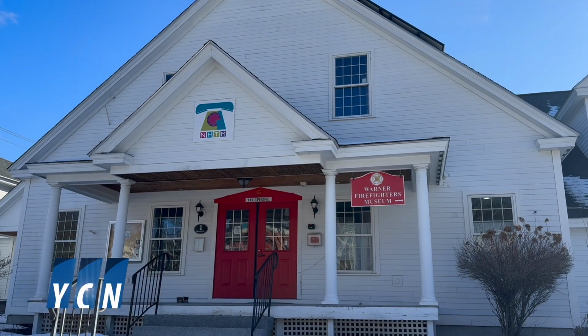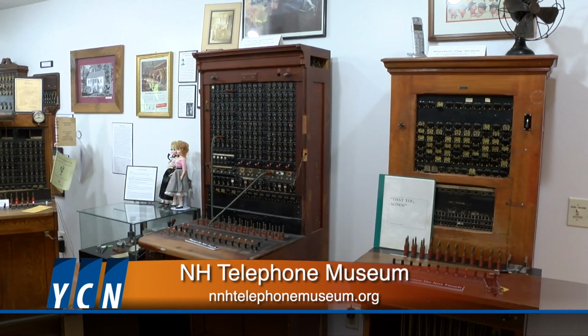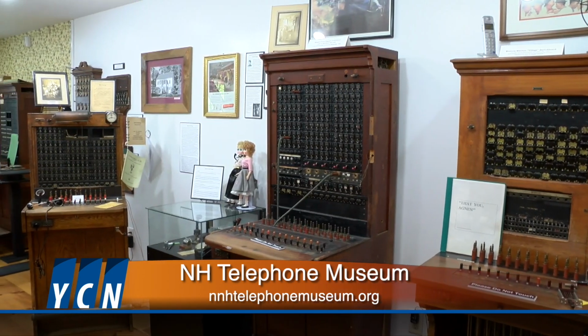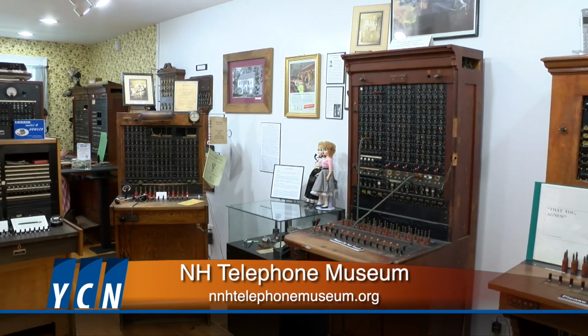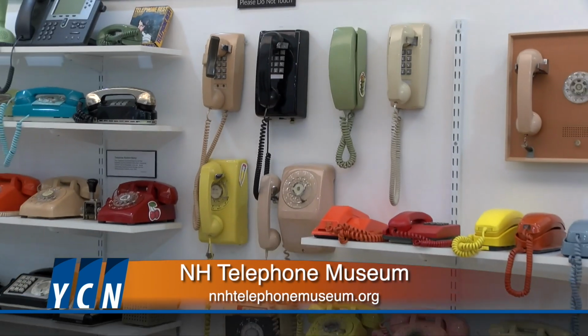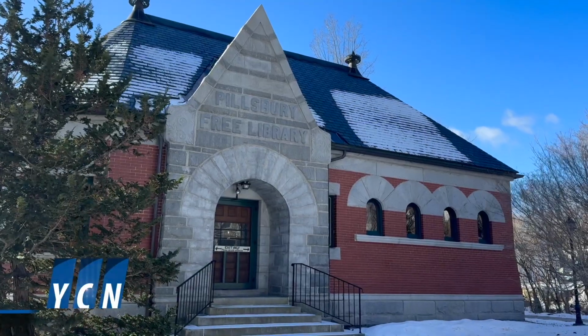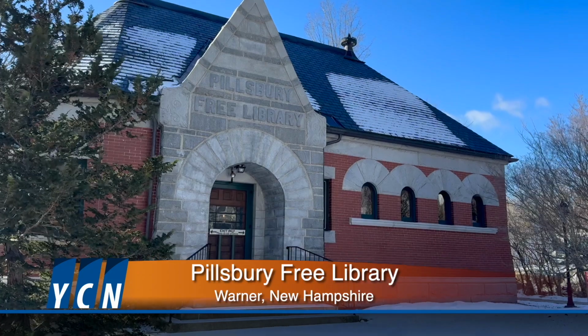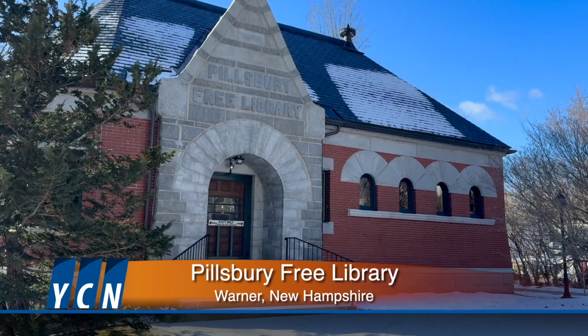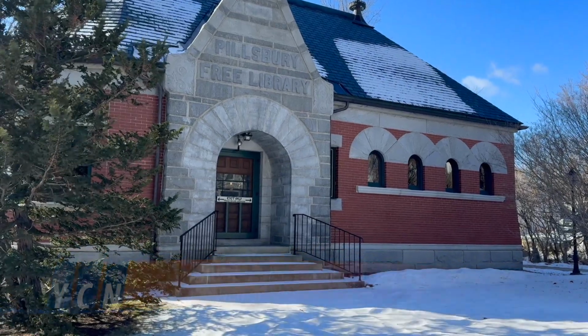Cross the street and you will see the New Hampshire Telephone Museum. The museum features the collection of the Violet and Bartlett families who collectively worked in the telephone industry for over 85 years. The museum is closed during the winter, but it's something you're going to want to come back and visit. On the adjacent corner is the iconic Pillsbury Free Library. Since 1892, Warner's gateway to information, education, and entertainment.